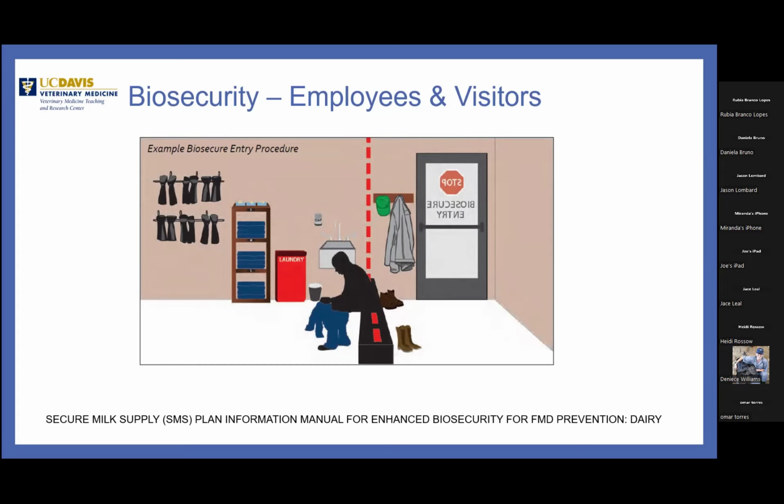But where can we set something up that our employees or any other visitor that's coming onto the dairy is going to have an area where they're going to either leave their street clothes, any kind of external gear like that jacket, their shoes, anything like that, and they're going to change into dedicated clothing that they're going to wear on the dairy, whether that be coveralls that they'll put over their shirt and jeans, or if you're going to supply, say, more of a uniform that they would change into, and then as you can see, their boots would stay on the dairy, and those are going to be laundered at the dairy.